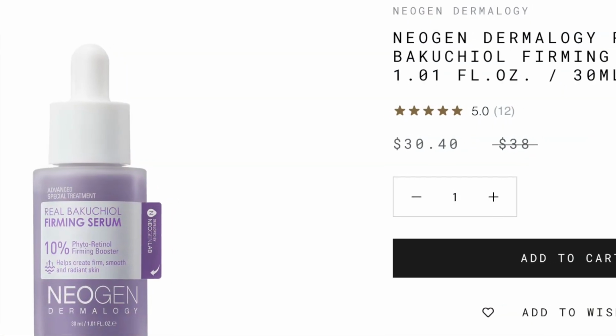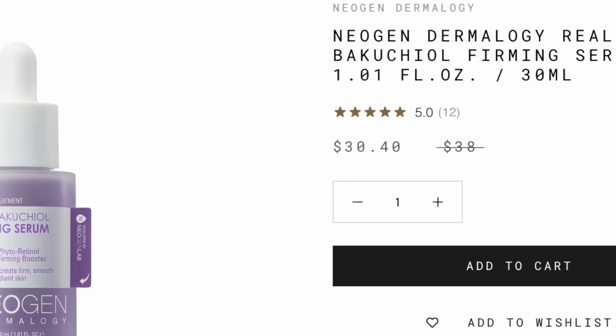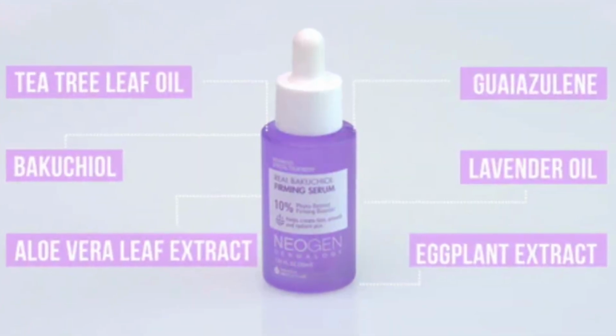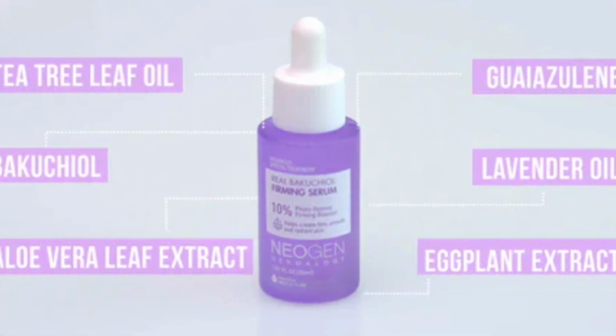It retails for $38. Wake up your skin with this magical elixir that features, I already forgot how to say it, a natural ingredient found in plants that helps fight against pesky signs of aging, like fine lines and wrinkles. Packed with peptides, aloe vera leaf extract, and vitamin C, this serum helps reveal skin that's firm, smooth, and radiantly youthful. All right, cool. I need that in my life.